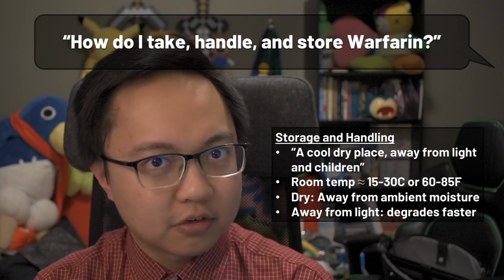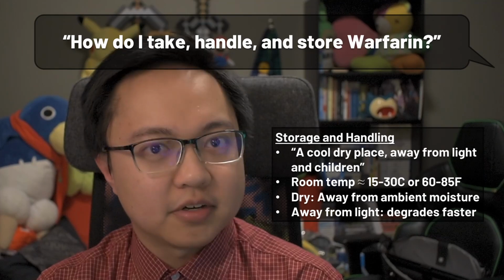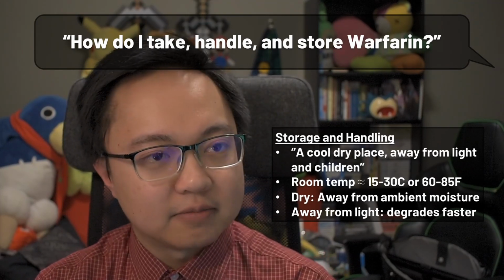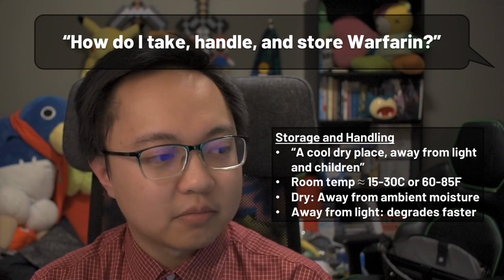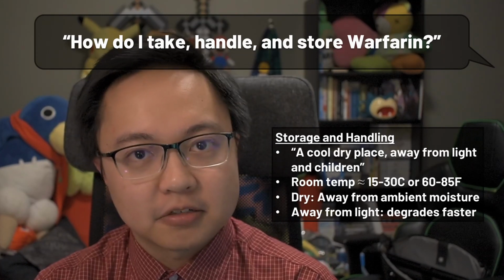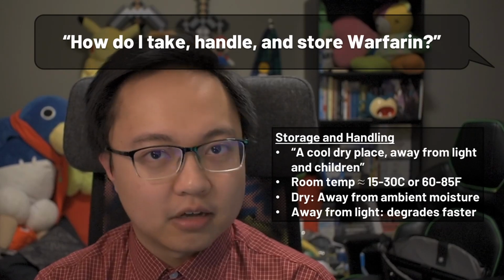Dry is referring to being placed away from moisture, so I'll say this almost every time, the bathroom medicine cabinet probably isn't a good idea. Puffy pills is not a fun story for anybody. And then away from light, this is because light can make Warfarin degrade faster, so we want to make sure that it's not hitting its expiration date sooner than it otherwise normally would.